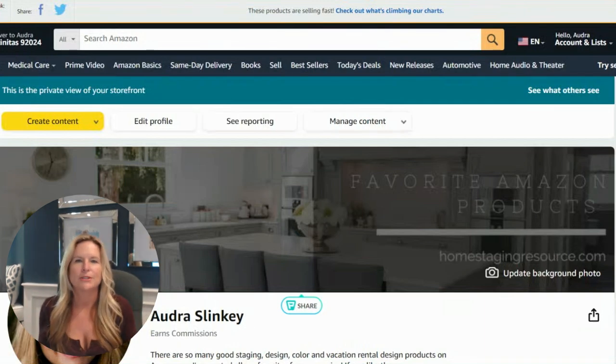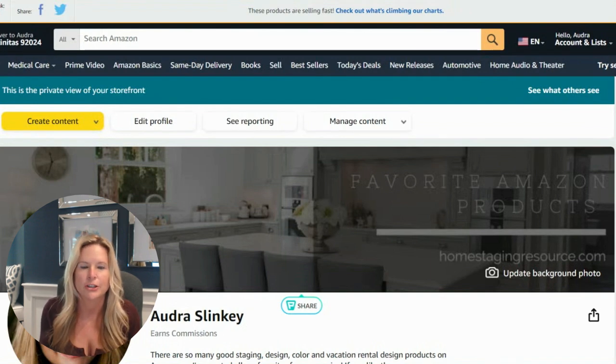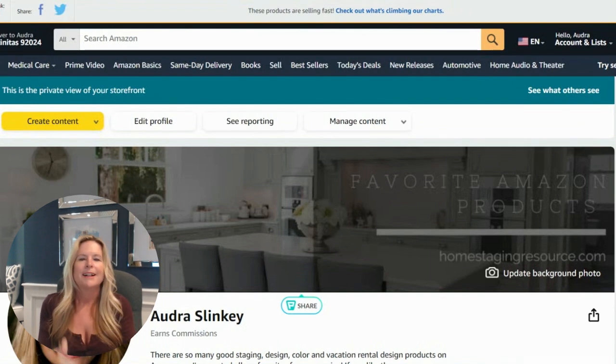Kind of new stagers and designers. One of the hot questions, and I think you can all relate to this, is, Audra, how do you juggle client jobs with enough furniture? What is the sweet spot? And that's the challenge, right? Where we're like, what if I get a vacant job and I don't have any furnishings?